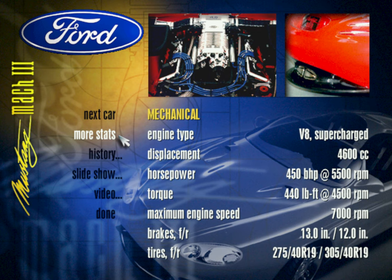Body panels are of space-age carbon fiber, and the windshield looks as though it would be at home on a jet fighter.